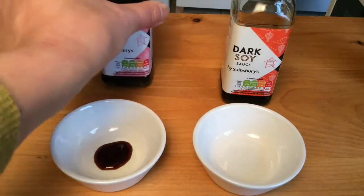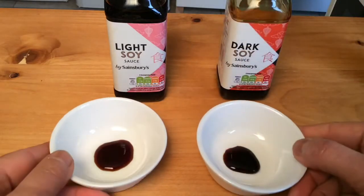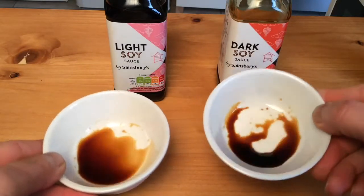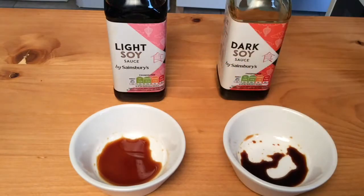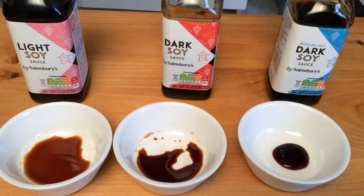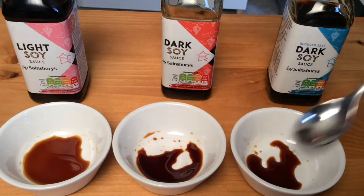The supermarkets' own brand ones are available in light and dark with very reasonable prices. Although both taste not much different to me, dark is sweeter and has a slightly thick texture. The additional reduced salt one has a slightly bitter aftertaste, but all three have very subtle fragrance and flavor. This reduced salt is about 35% less salt compared to the regular dark.